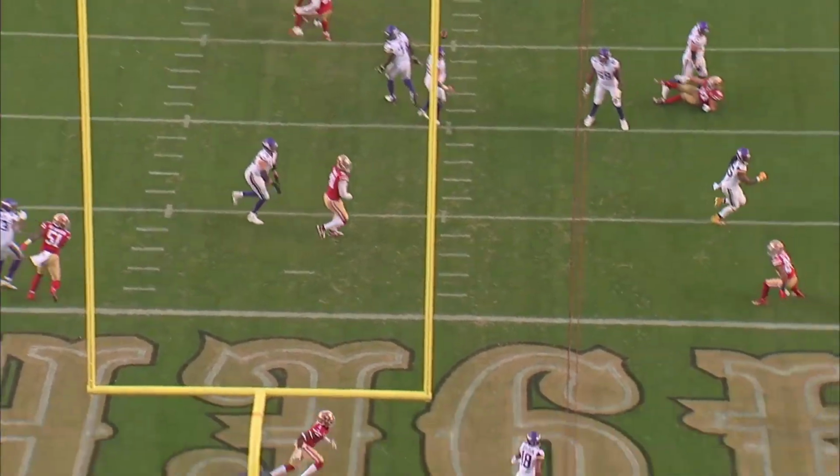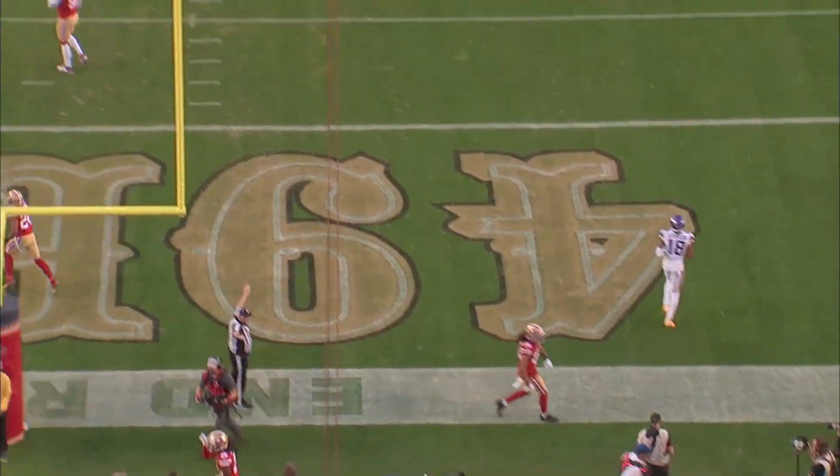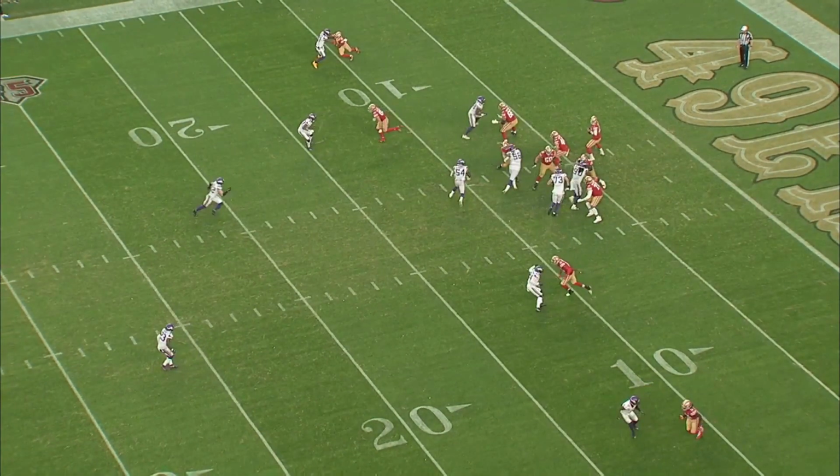Jimmy Garoppolo takes a lot of criticism for throwing the ball high or for throwing the occasional, well, maybe more than occasional interception. But against Kirk Cousins, give me Garoppolo every day of the week and twice on Sunday. And here we're going to get a great look at why. The 49ers, backed up against their own goal line, are facing a key third down. Statistically, if you punt inside your own 10-yard line, your opponent is likely to score. So it is critical for the 49ers to convert on this third down and 8.